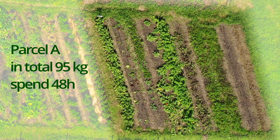So in partial A, we harvest a total of 95 kilograms and spend 48 hours. This is excluding all the steps that you've seen before, which we need to prepare the whole market gardening and the beds.